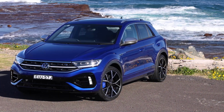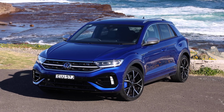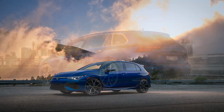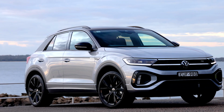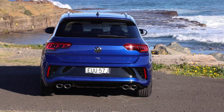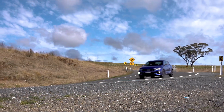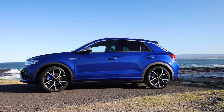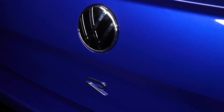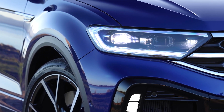The T-Roc R is priced from $59,300 before on-road costs, undercutting the Golf R hatch and wagon. That's about a $14,000 premium over the mid-range T-Roc R-Line, though the R comes with more equipment as well as the extra performance. The R's exterior, for example, features metallic paint, 19-inch alloy wheels, auto tailgate, and matrix LED headlights as standard.